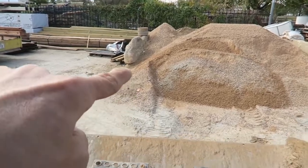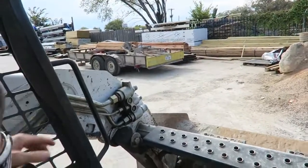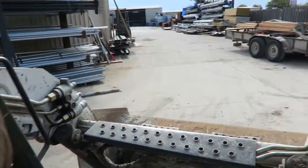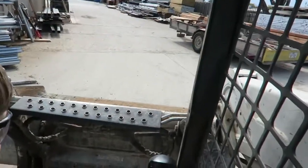Right there? See it right over there? Looks a little bit off. We're gonna clean that edge up. Let's go over there first. Oh, there you go. Now, nice. Go that way now. There you go.